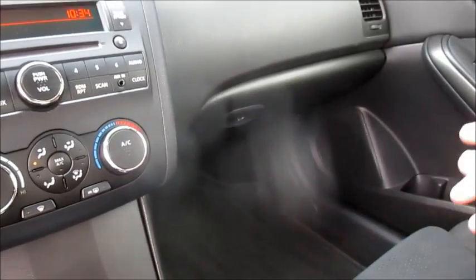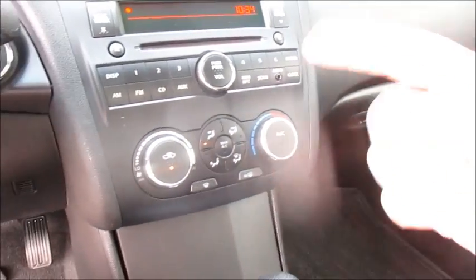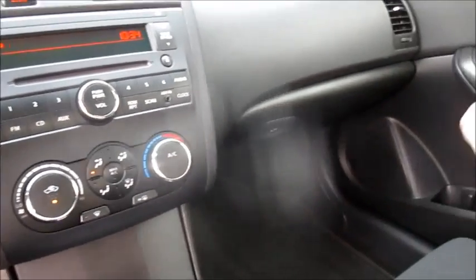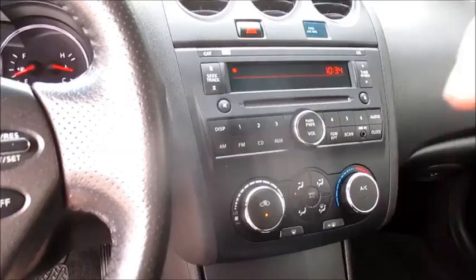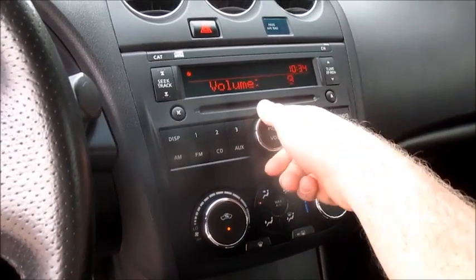Now, this car here does not have the optional Bose audio system. If you were to get the 3.5 SR with, say, the navigation package and the technology package, you would be throwing in things such as leather seats, the optional Bose audio system, navigation, and so on. But this one here, I mean, it sounds pretty good.